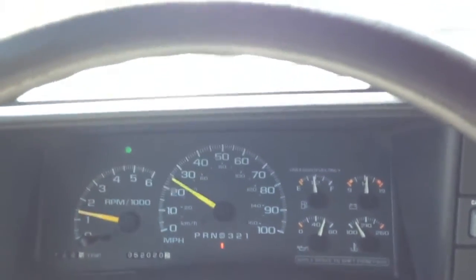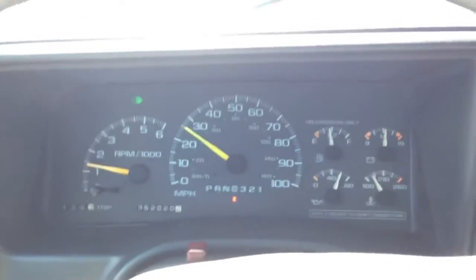I'll go ahead and do a hard acceleration to go through the gears so you can see everything shifts gears properly. No issues whatsoever. I've had a 4,000-pound trailer with a 6,000-pound car. I've had 10,000 pounds hooked up to the back of this truck. Goes down the road, no problem whatsoever. Transmission's perfect.